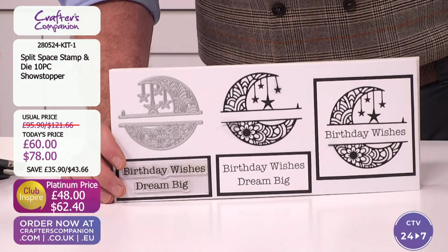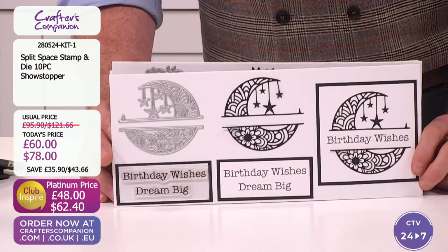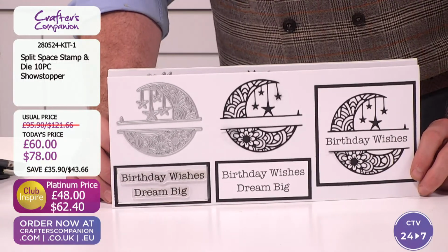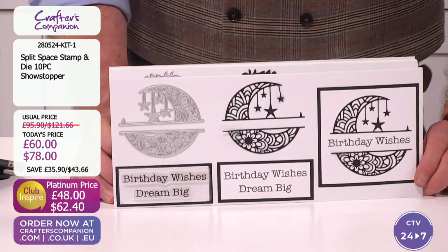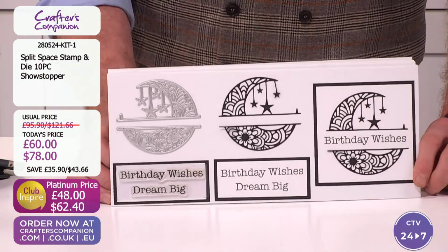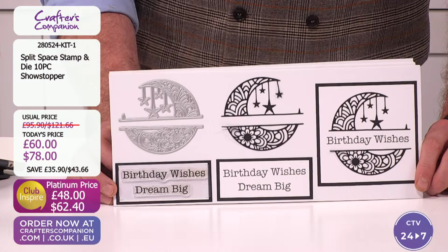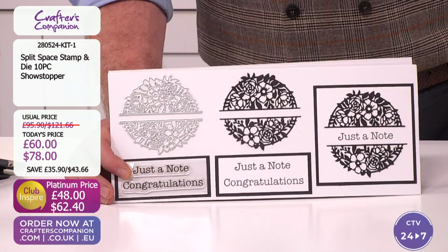This one, a load of you have been chatting about this. I wouldn't be surprised to learn if this was one of the most popular sets individually, because it would work very nicely, as we've said, with things like your Bella Luna collection, the Cosmic collection, the Bohemian collection. This one is your Dream Big, and it's a really stunning couple of dies there with the lovely sentiments to go with it. Birthday Wishes and Dream Big you're going to be getting there.